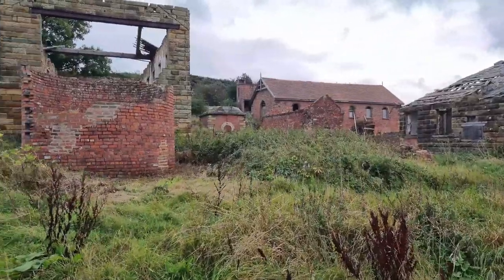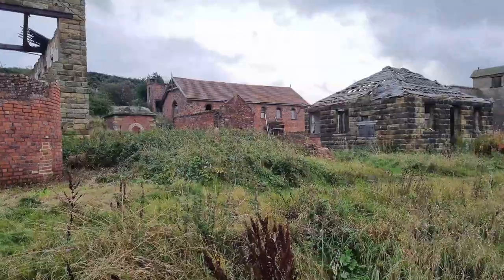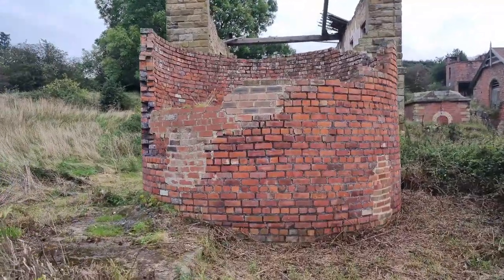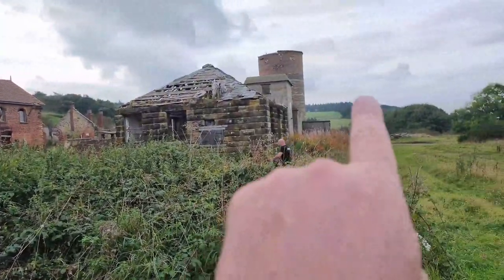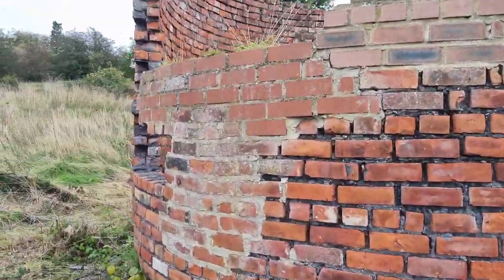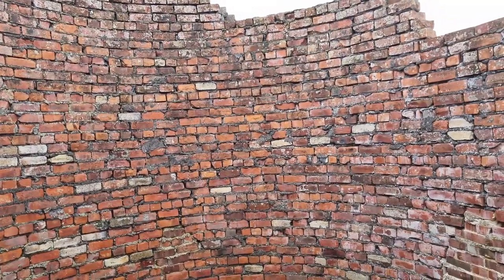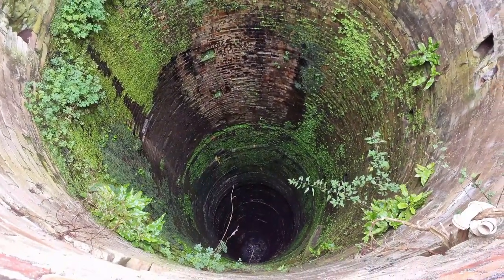Yeah, well, waste not, want not. So I'm going to seat these down where these bricks are. All right then, I'm just going to nip over here, Neil. Well, folks, this is one of the shafts here that we were talking about. There's two shafts here. One that you can see over there, and this one here. And this is open. Wowza.